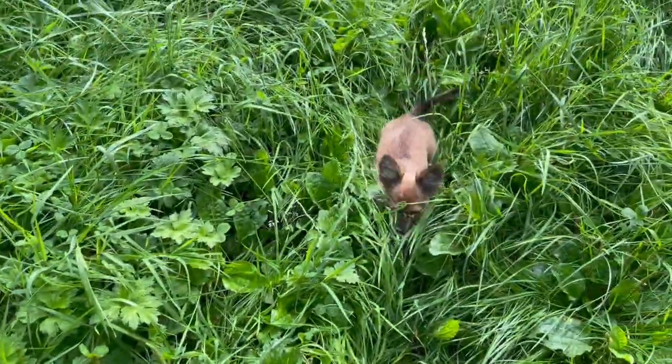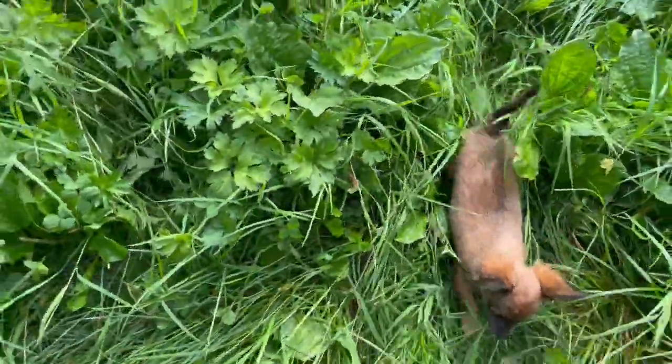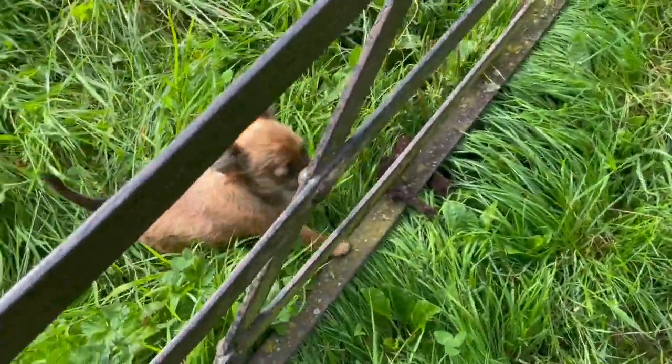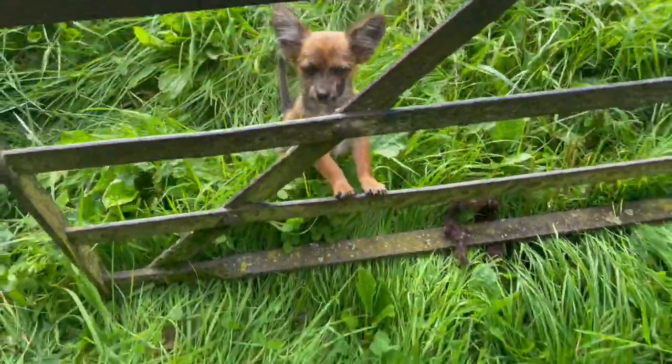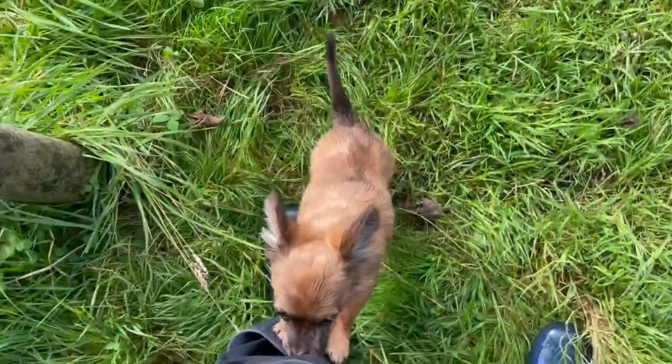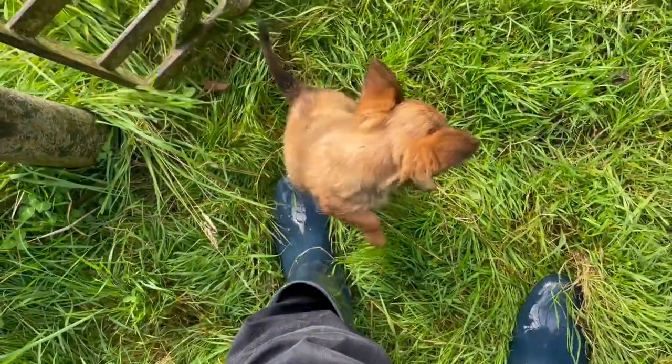Are you coming? Come on. Good boy. Come on. Are you gonna come through the gate? Clever boy. I've got to close this.